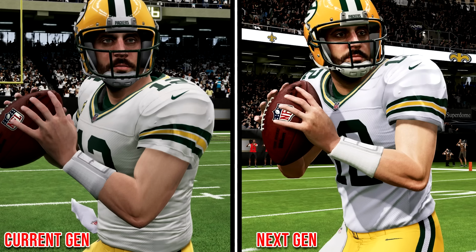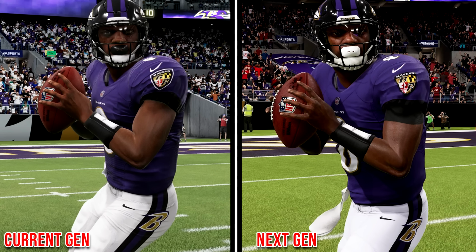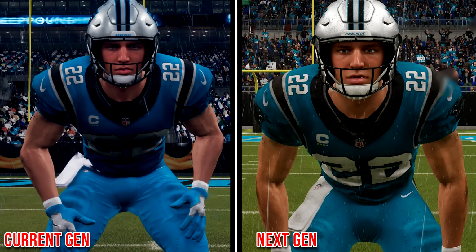So of course, first we've got to talk about the graphics. Always a big talking point when you jump to a new console. You can see the current gen image on the left, the next gen on the right. I'll say not as big of a jump as we've normally seen with past console generation changes. You're going to notice better lighting, of course, one of the biggest things they've talked about with next gen consoles. You see a little bit more muscle definition and things like that. Skin tones are more accurate. The colors on the field and the stadium more accurate.